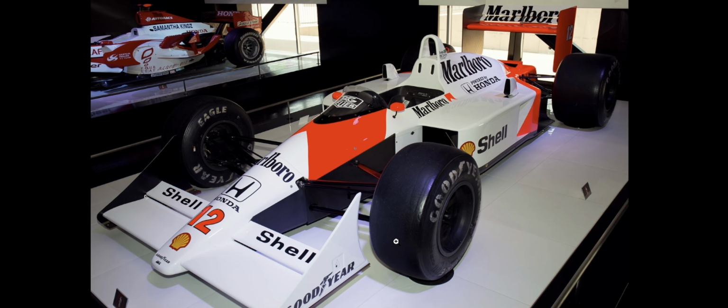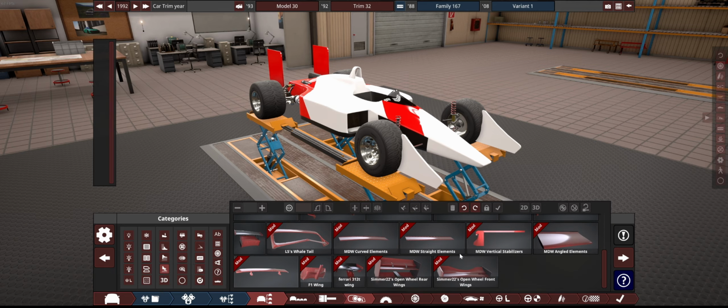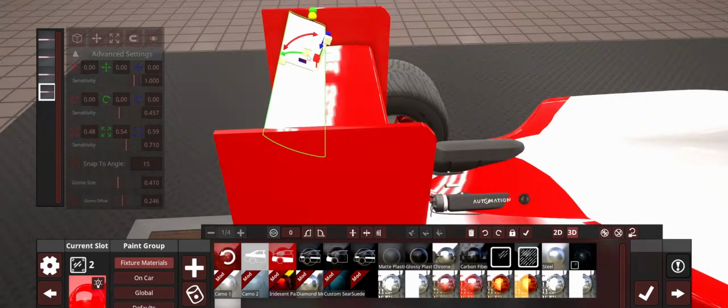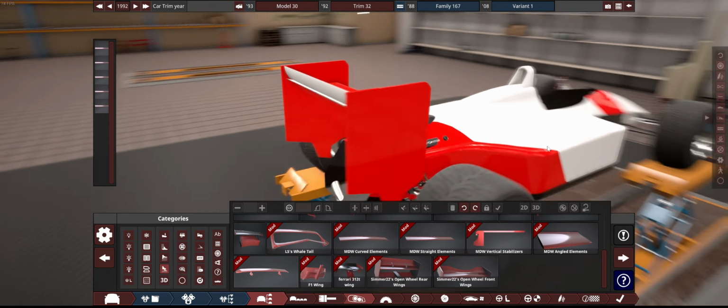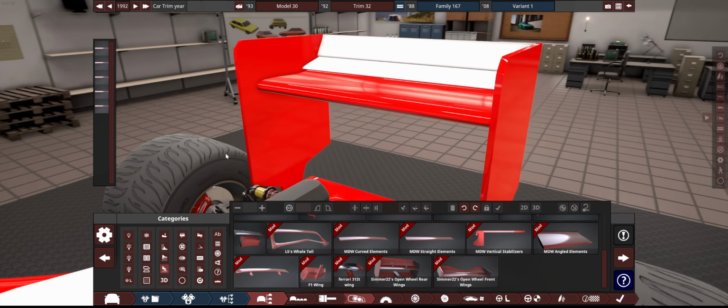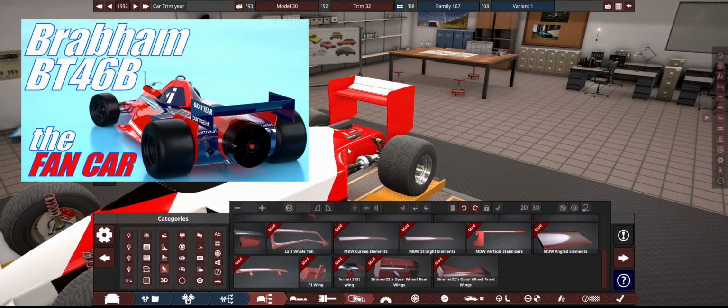A bit of a simple look here. There's not actually a whole lot to do. We got a front wing, and then a multi-element wing, and then there's a triple element wing on the rear. Luckily, we have some very good mod wing stuff available on the workshop. Good. These wings look like they fit nicely, and the best thing about them is they fit nicely without Parmalat on them. Check out my previous video to get that reference.